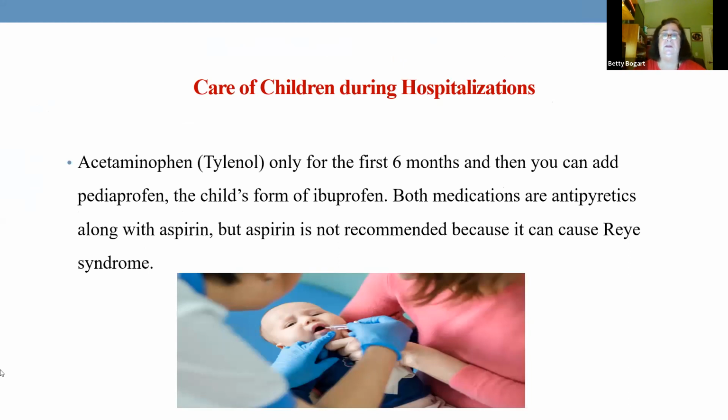Now, infants, for the first 6 months of life, for a fever or pain, can only get Tylenol, acetaminophen. But after 6 months, you can give either the pedioprofen, ibuprofen, and Tylenol, and alternate them. Aspirin is only given with Kawasaki disease, okay? Besides that, we never give it because of the possibility of Reye's syndrome.